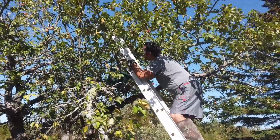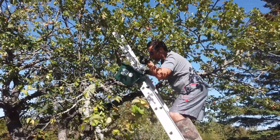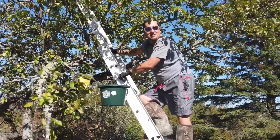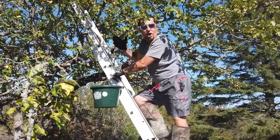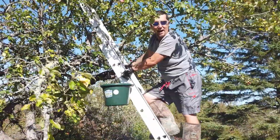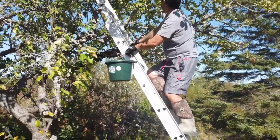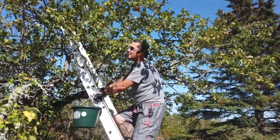It's kind of windy out here again. How come every time you're on a ladder or in a tree, it's windy? It's the way it is out here. Every time you have to mow a lawn, bale hay, or climb a ladder, the weather's against you. Every single time.